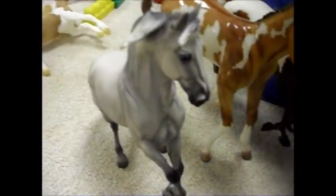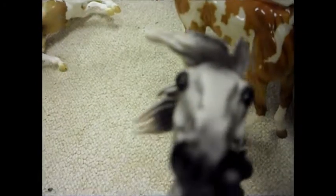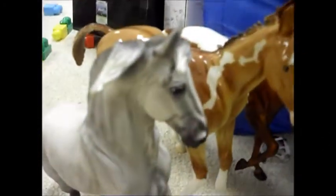It seems that they put a lot more work into him than they did any other regular run model. And it says 2008 Breyerfest celebration horse, because he was the celebration horse. The only thing I do not like about him is his mane here, how it floats everywhere. I don't know, it's just kind of annoying.